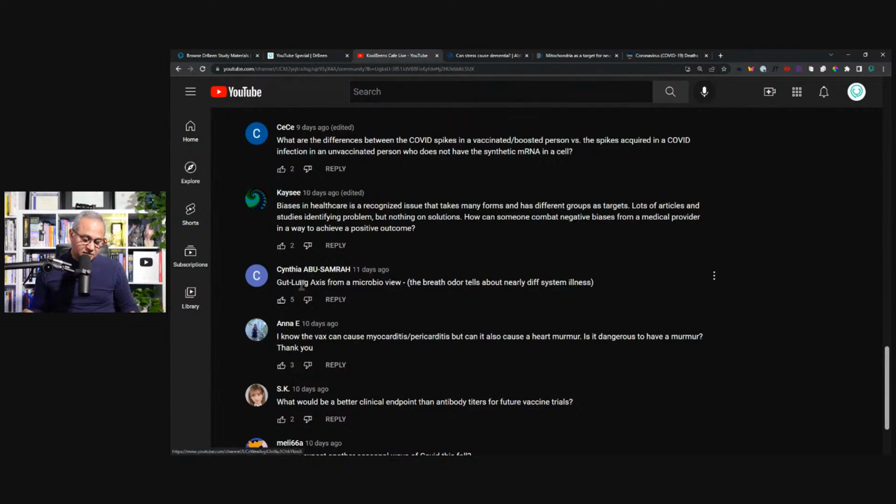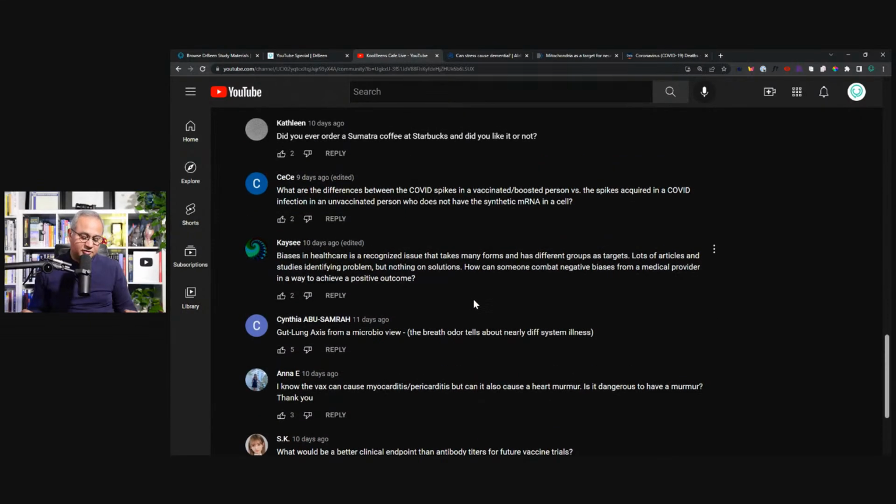Cynthia says gut lung axis from a microbiome. Dr. Sabine talked about that too. The breath odor tells about nearly different system illnesses. Yes, and not only this, but they can be part of the smells coming from the stomach, and for example Helicobacter pylori, etc. But yes, you're correct. Maybe we should request Dr. Hasan to come back once more and discuss this.